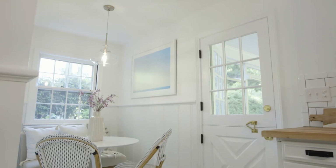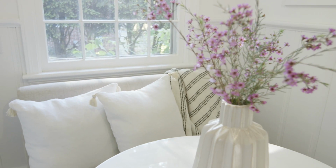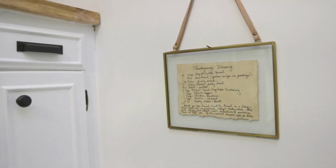Next question says, love, love, love your home. It turned out beautifully. Would love to know where you purchased the settee and white tulip table. And another commenter says, beautiful. Where did you get the frames for the recipes? So thank you guys so much. The table is from overstock.com. The settee is from wayfair.com. And the frames are from CB2.